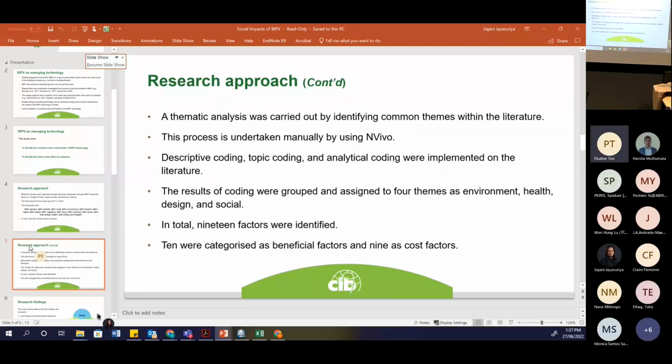So he conducted a thematic analysis by trying to identify common themes within the literature, categorizing the literature into different themes, and he did this process manually through NVivo. So he used a few techniques of descriptive coding, topic coding, and analytical coding, trying to figure out what are the main themes for BIPV uptake. So in total, he assigned them into 4 themes, such as environment, health, design, and social. And in total, 19 factors were identified.